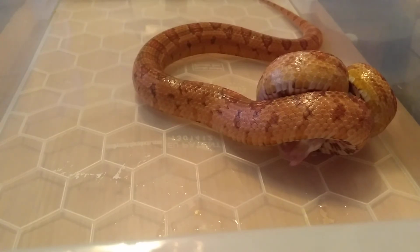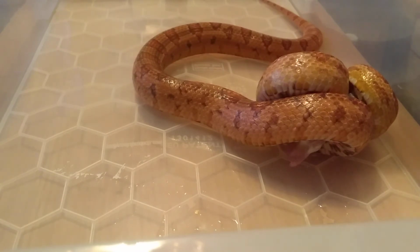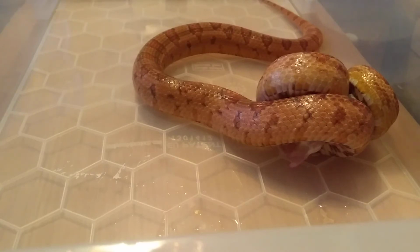So as you can see, she's quite a voracious feeder, and she is more than happy to take extra large mice along with other mice. So right now she is in the constriction phase, guys. She thinks she's squishing that mouse. Let's just say, I have to be careful about what words I use on YouTube. As you all know, guys, they've gotten quite tight with the censorship, as I say in most of my videos.